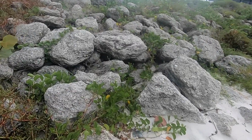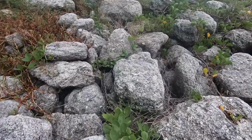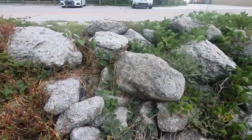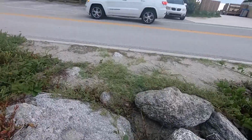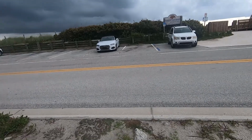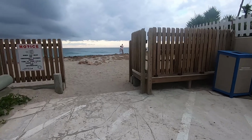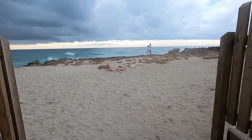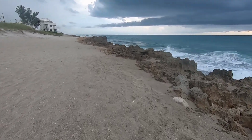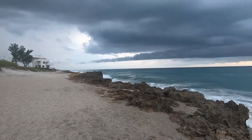All right, getting down here is not too hard, but let's see about going up. Nope. Made it. Let's go take a look at the beach real quick. Oh, I love this beach. I just absolutely love the way the waves break up here. Look at that beautiful cloud out there.